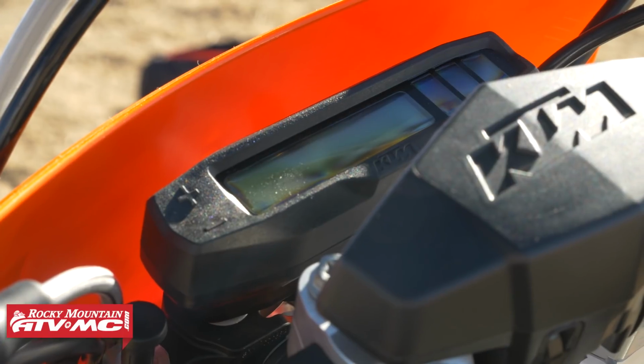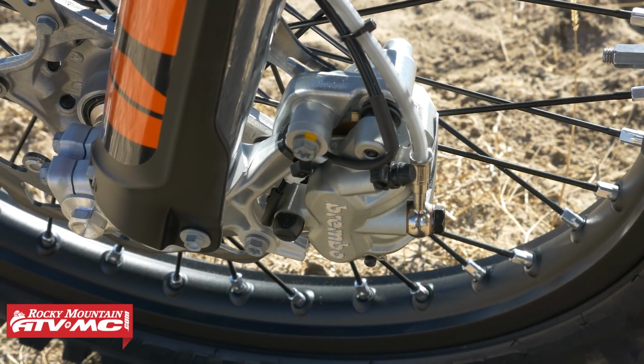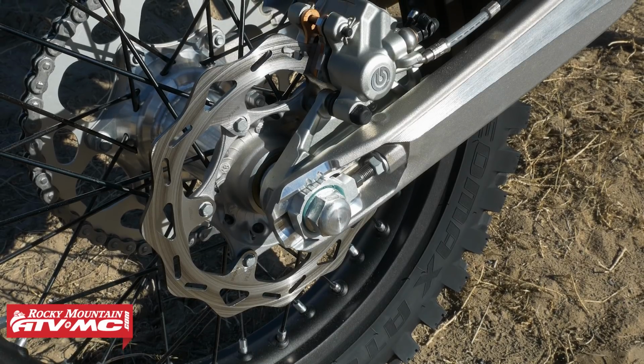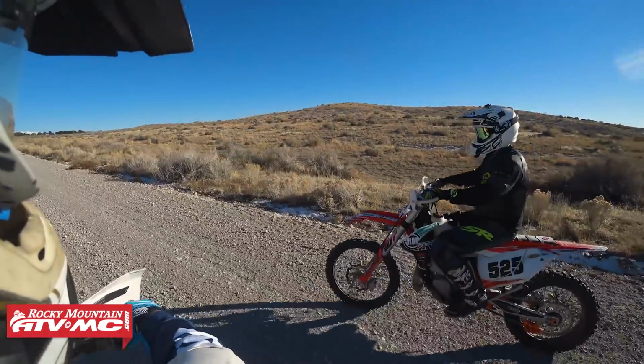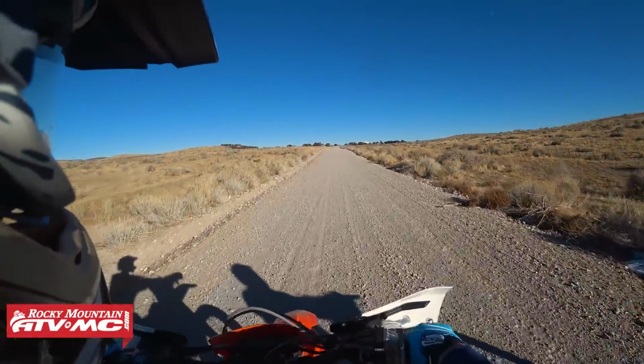As far as the final touches go, the braking is awesome as always. KTM and Husky have great Brembo brakes. Clutch feels good. I think while we're at the road, we'll do a couple drag races. We'll start in second gear and just kind of roll the power on.